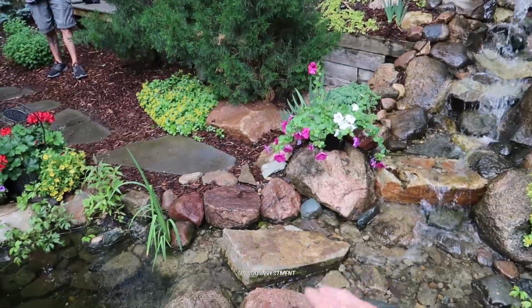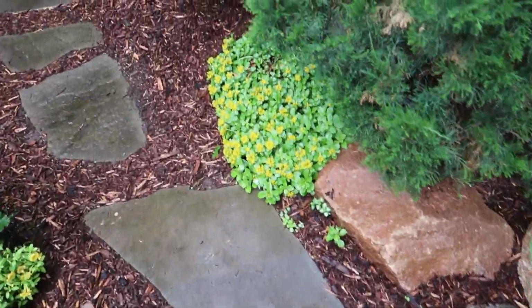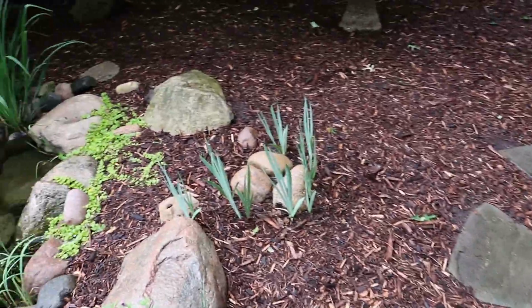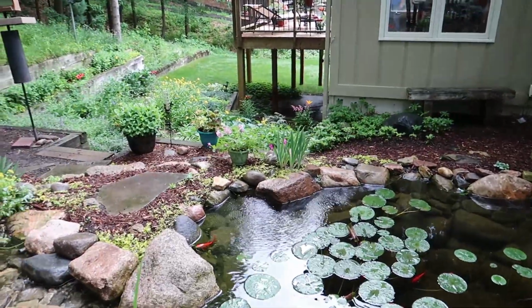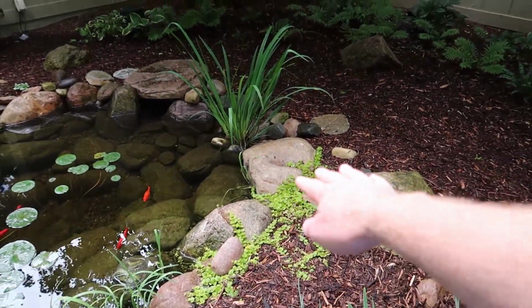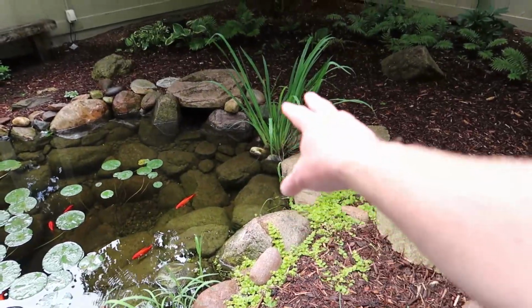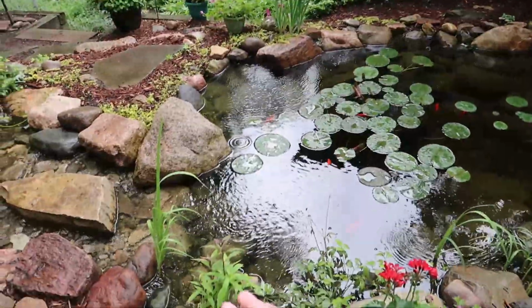Got a cool little stepping stone here that you can walk across to get across the yard, across the stream. I got a stepping path here going to the front of the property. One of the really cool things about this is just how lush everything is. You have your creeping jenny taking off here, and iris. The lilies are getting really full. We have cardinal flower in here.